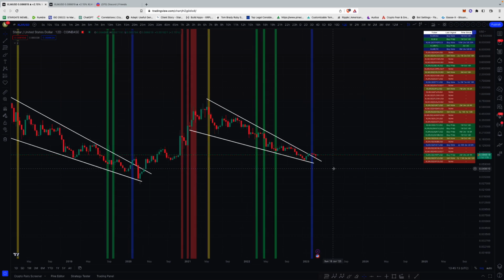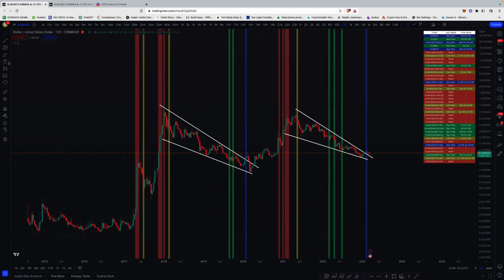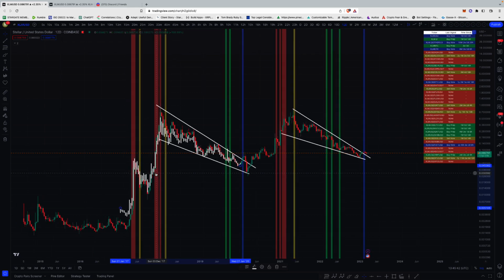Now, what's interesting is if we were to go all the way out and take January of 2017, so back here, right? Take January of 2017, and we were to copy this bars pattern. So January 2017, right on the dot, and we copy it all the way until January of 2020. So 3 years later, right? And now we're 3 years later from 2020. So we're in January 2023.